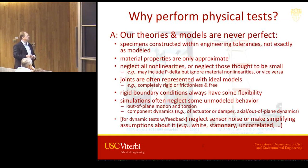I mean, there are a whole bunch of reasons that we do physical tests. Our theories and models are never perfect for a whole variety of reasons. Specimens are constructed with engineering tolerances as opposed to what they're actually designed as and modeled as. Material properties are approximate, and this is not meant to be all inclusive, but material properties are only approximate. We neglect many times the nonlinearities. Joints we represent with idealized models. Boundary conditions, those of us more on the structure side tend to want to think of the ground as a rigid boundary condition, which of course it's not. Et cetera, et cetera. So there are a whole series of reasons that we do physical tests of various kinds.